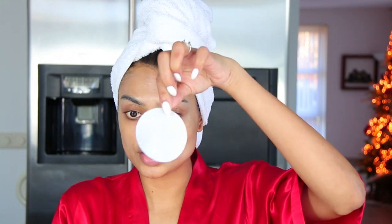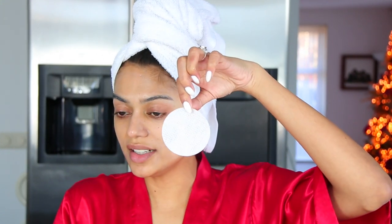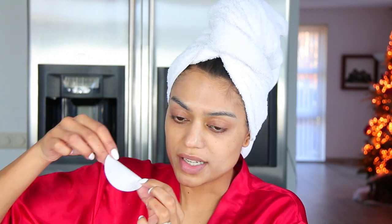So I'm just gonna take one out of this jar. They're extremely thin, so you gotta be careful. They are soaked with product, and I don't think the camera is picking up, but it has texture. So I think that is what they mean with exfoliation. And I'm just gonna, ooh, that feels good. Yeah, I like that.